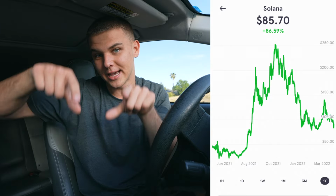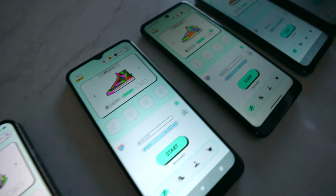I then proceeded to acquire 15 of these NFT sneakers, costing me 177 Solana, which comes out to about $15,000. Thing is, I'm a little nervous as to what if they have some sort of algorithm that detects if 2 phones are taking the same exact path. So I'm worried that what if they catch on to my little scheme here and block all of the accounts and I'm out of 15 grand.